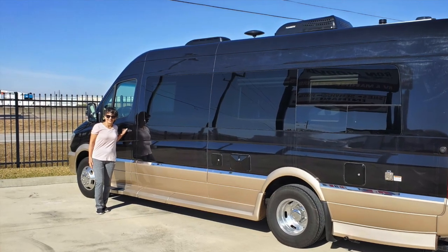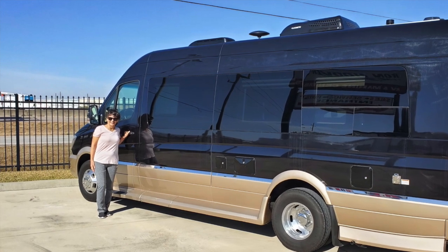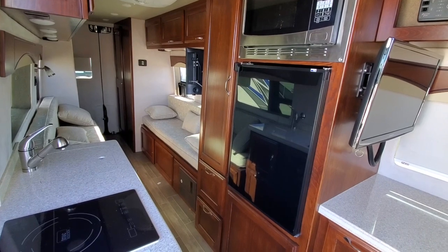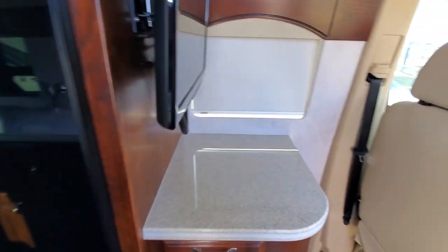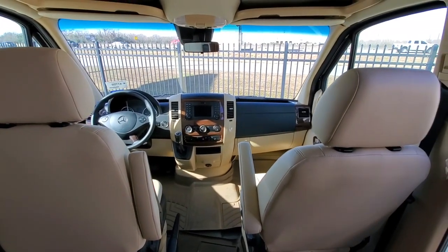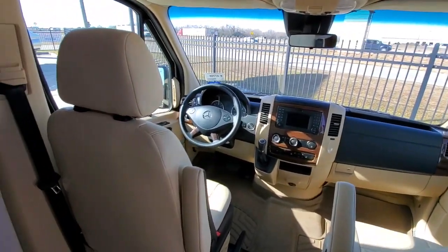This one, I don't have any idea how long it was, but it was definitely one of the bigger ones. And some of them have a single bed in the back. Some of them have twin beds and then a bathroom in the back. They're all different kinds of configurations on them.